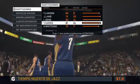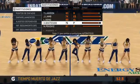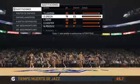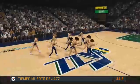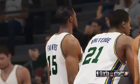Utah calls timeout. Well, he sees something that he doesn't like. I'm not sure what it is, but I think he's going to make some changes here. I think you've got to make your adjustments pretty quickly like he's doing here. Otherwise, things can get out of hand. So this is a good timeout.